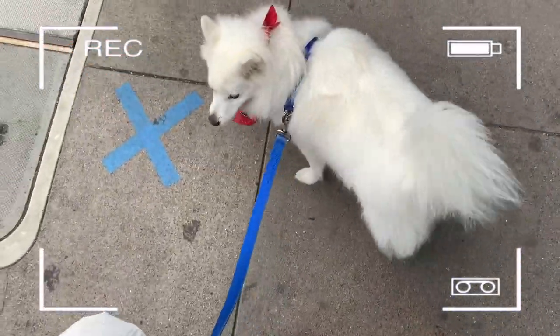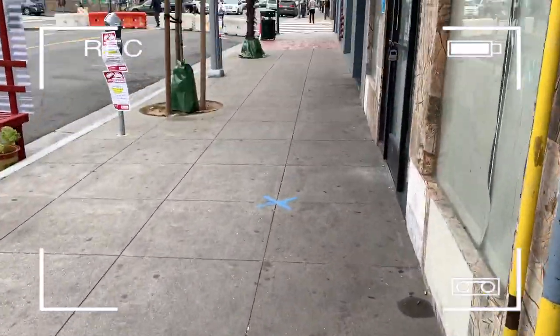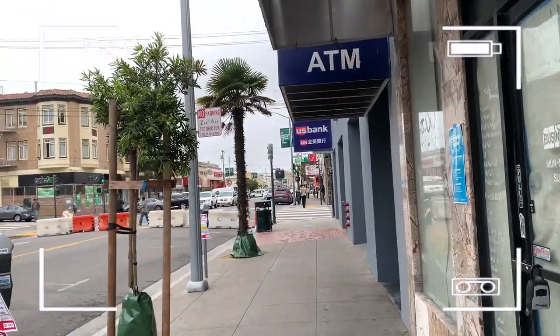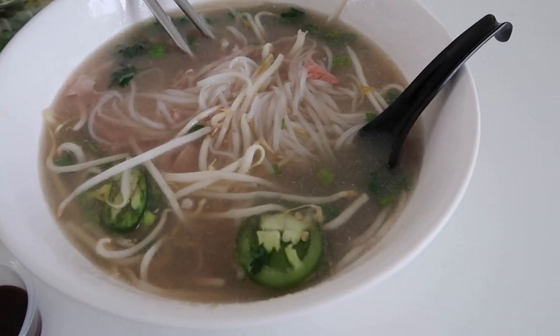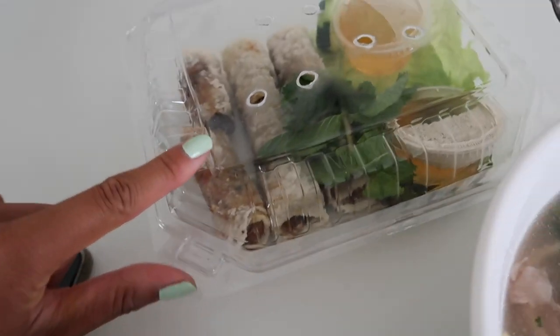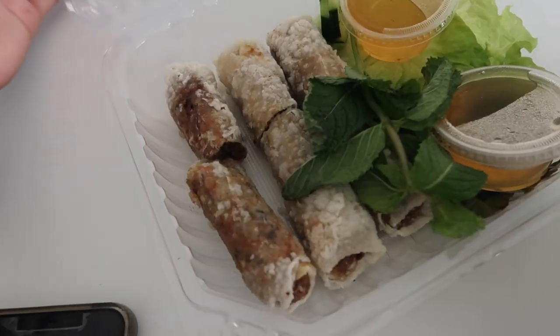Ta-da! Just got back home from our nice long walk, and I killed 2 birds with 1 stone, so I ended up walking to a pho place. And so here we have my meal. It's the classic pho Thai, am I saying that right? And then some imperial rolls, which is basically just like a fried egg roll.